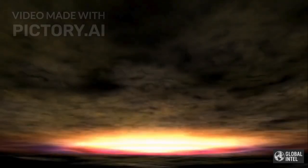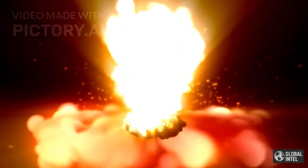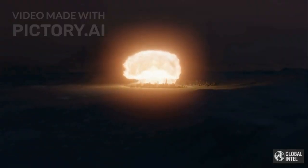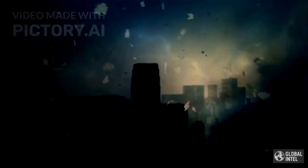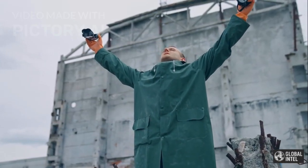Imagine a world turned upside down after a nuclear explosion. The ground shakes, chaos ensues, and then, silence. But the danger isn't over. The real challenge begins inside your fallout shelter. How do you ensure everyone inside can breathe safely?